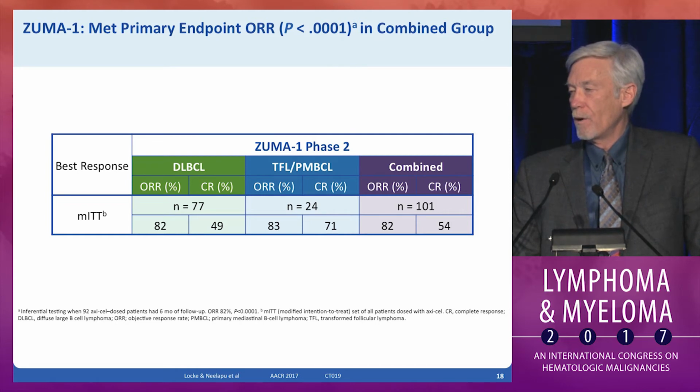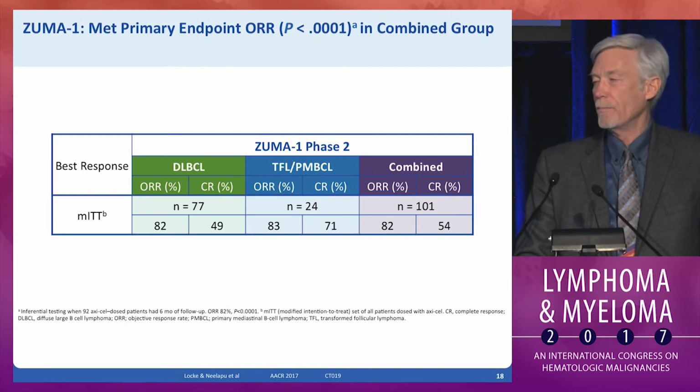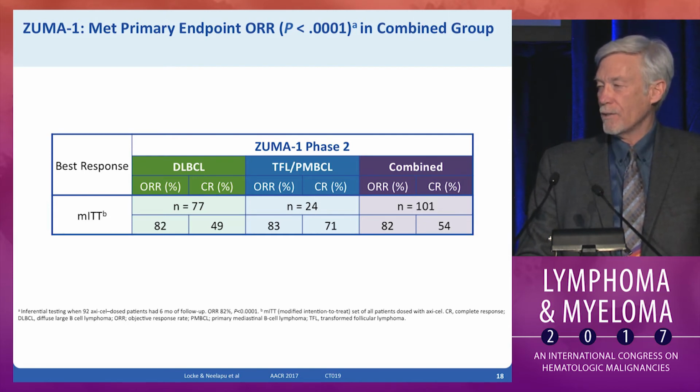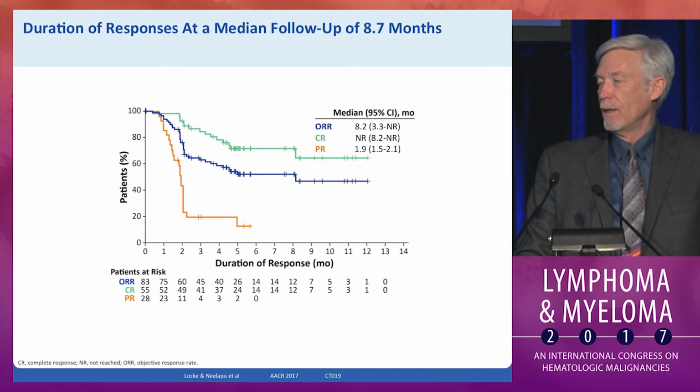This is the bottom line that came from the clinical trial. The overall response rate was 82% with 54% complete remission, and I'll show you the updated data from the FDA analysis in just a second. But you can see across the range, the overall response rate's about 80%, and about half of the people have complete remission rates. And very important, you saw this slide before, but this is a complete remission rate with a median progression-free survival not yet met in a duration of response.